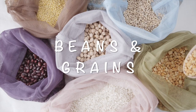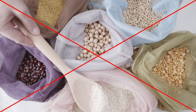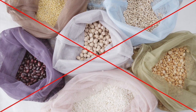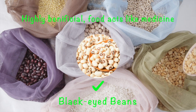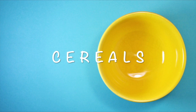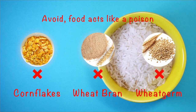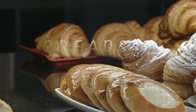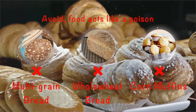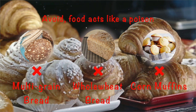Now beans and grains. Most beans and grains should absolutely be avoided. Grains contain lectins that interfere with insulin metabolism, while beans make muscle tissue less acidic and may even block the metabolism of other nutrients. Only black-eyed beans are good. Now cereals. It is not recommended to eat cornflakes, wheat bran, and wheat germ. The others are okay. Now breads and muffins. Breads and muffins are also a great option for a quick breakfast for type O individuals. But people with blood type O are recommended to keep off multigrain bread, whole wheat bread, and corn muffins.